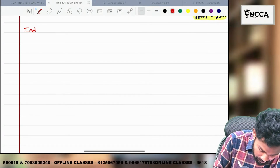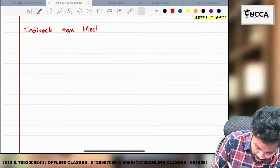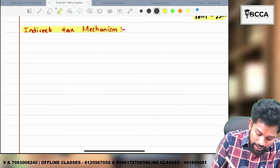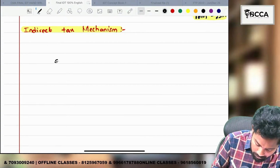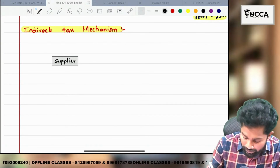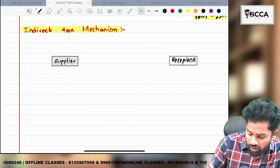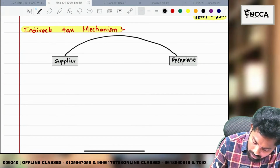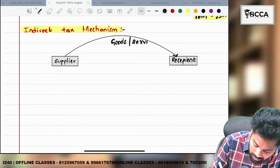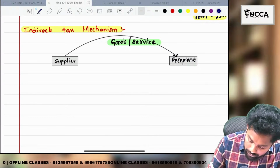Indirect tax mechanism. In the indirect tax mechanism, what happens? There will be a supplier, whom we usually call a seller as well, and there is a recipient, whom we can call a buyer as well. This supplier supplies or sells goods or services to this recipient, and for this the recipient will be paying a consideration.